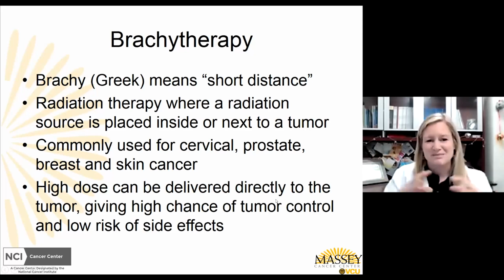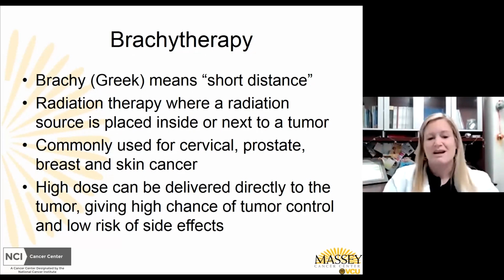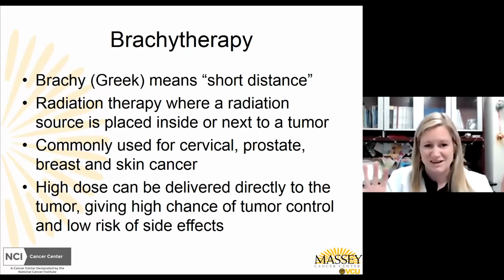But really the elegance of brachytherapy is you're putting a radiation source right into or near the tumors. So you're giving a hugely high dose with an excellent chance of controlling the cancer and a very low risk of side effects because the dose just falls off so quickly. So depending on the indication, obviously it's not appropriate for everybody, but it is a really nice option.